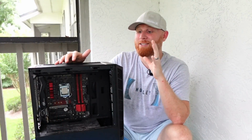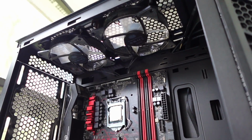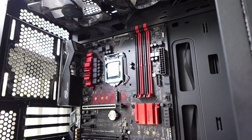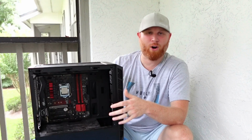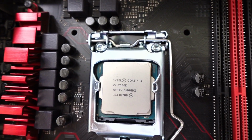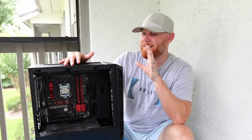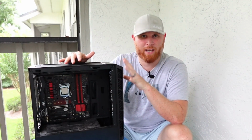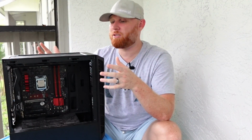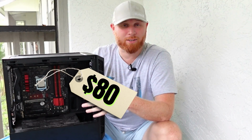So let's go ahead and talk about today's flip for just a moment. Now, this is obviously not a functioning computer because it is missing quite a few pieces of hardware to make this old girl run, but it does have a 7600K processor, a B250M motherboard, and it's inside of an older Cooler Master case. And that's it. That's all you get. But I think that for a total cost of only $80, this is a pretty good start for a pretty awesome gaming computer.